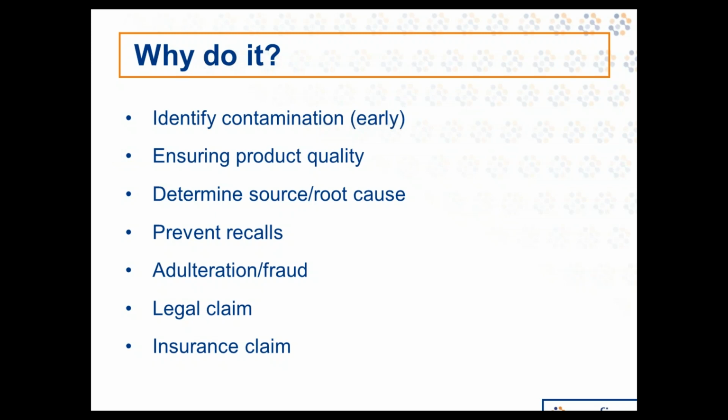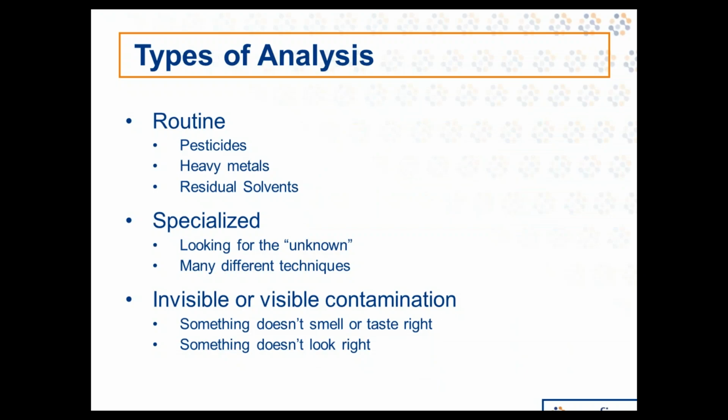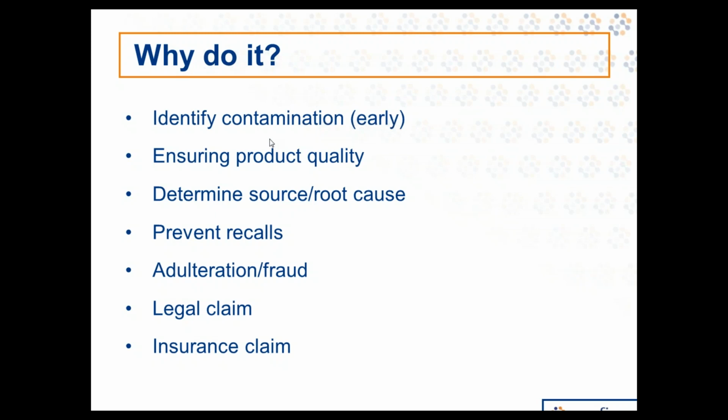We also want to be able to determine root cause. So here we're determining what is the source of the contamination, why did it happen, and how can we prevent it. We're also going to do this work to prevent recalls.